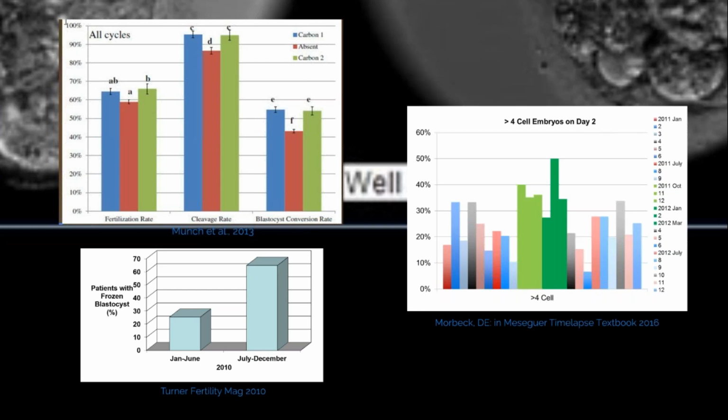Looking back at this again, this 6-month period coincided exactly with when we changed lots of a protein supplement that we were using. We supplemented all of our media with protein at that time. It didn't come pre-supplemented. It was a complex protein supplement, and it just happens that we started to use it at the beginning of October 2011, and we stopped using it at the end of March 2012. So it overlaps perfectly with this.